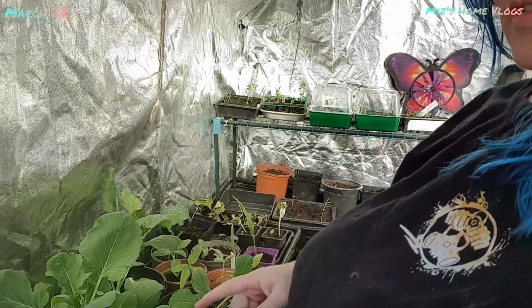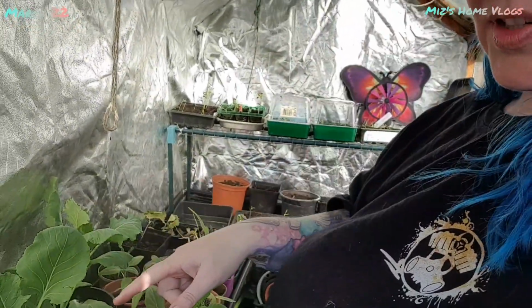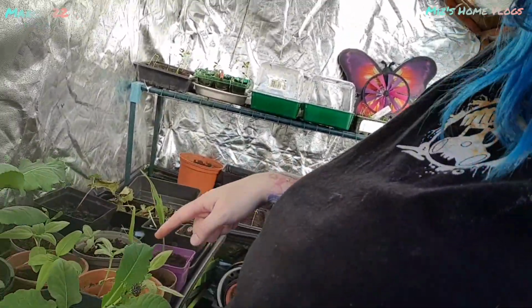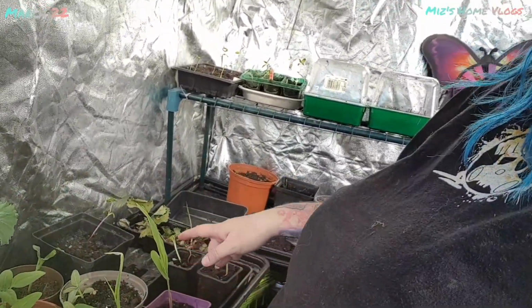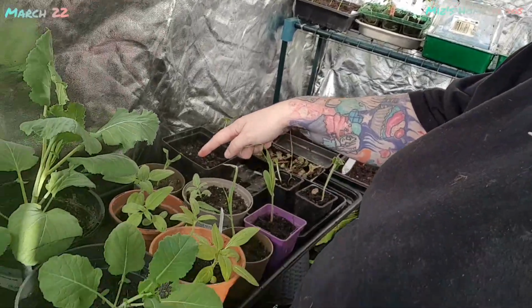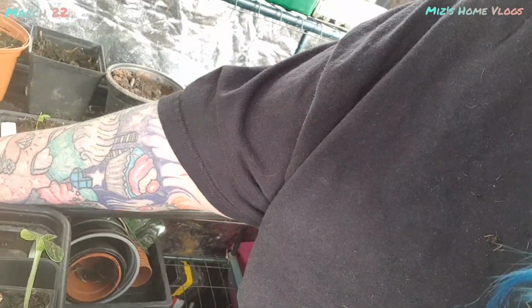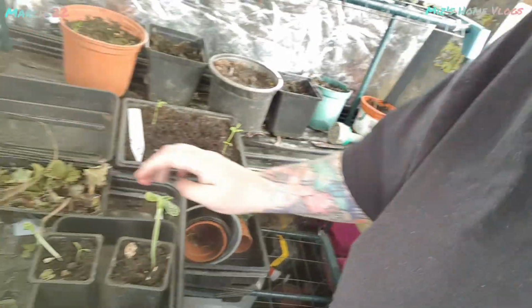So I've just tidied the shed up. I've got my cabbages, my broccoli, sunflowers, sweet corn, courgettes, some more courgettes. I'm just rehydrating some more strawberries that I had saved from winter, so I'm just doing that there.